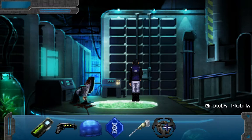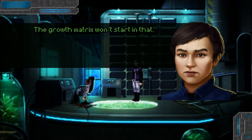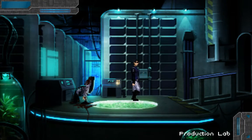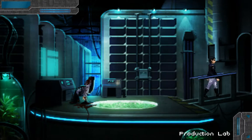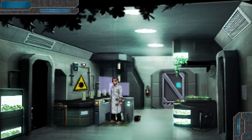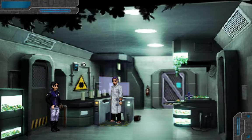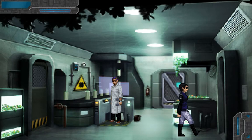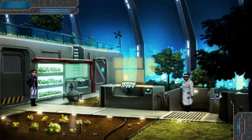Okay, so how do I do this? Can I put it on the body? The growth matrix won't start in that. Hang on, have I seriously got to grow this thing that actively says it is an eco-hazard? Are you serious? Yeah, well, okay, I don't think anyone here is going to like that, but that's what the game wants me to do, so that's what I'm going to do.